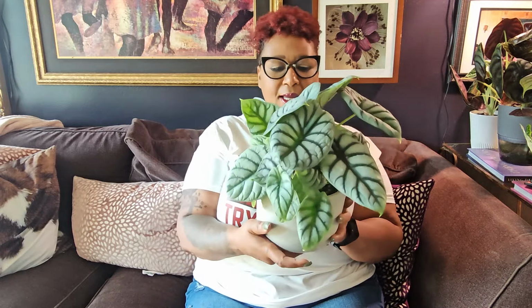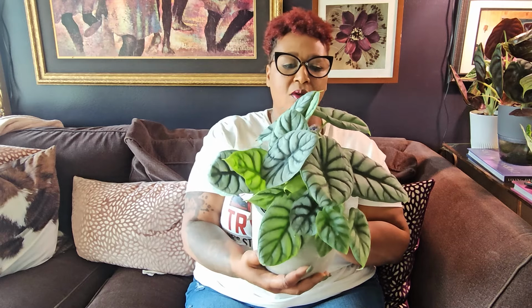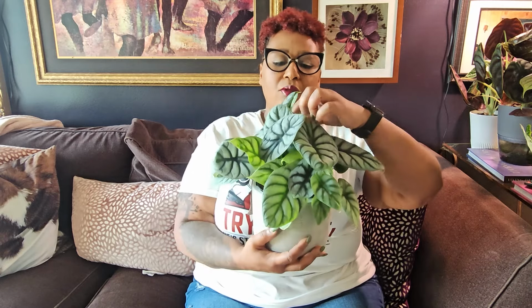And I know I'm doing things right. I'm feeding her well. She's looking good. She's back 100%. So yeah, I'm going to keep her where she's at. I'm not going to move her. I'm not going to do anything else. She is acclimated to the pot now, and that is what we're looking at.